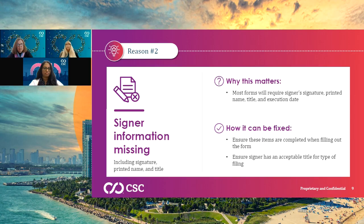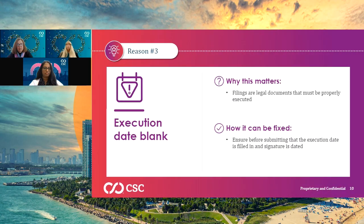And then next, we have the execution date. So again, you do have to put an execution date on most forms. It's very important to have that. Some jurisdictions actually have parameters by which the date you have to sign it. So for example, if you're a corporation in Arizona and you're qualifying to do business there, you have to fill out a certificate of disclosure, and that signature has to be within 30 days of the date it was submitted. Missouri, they have like a 6-month rule, so it has to be within 6 months of the submission date.